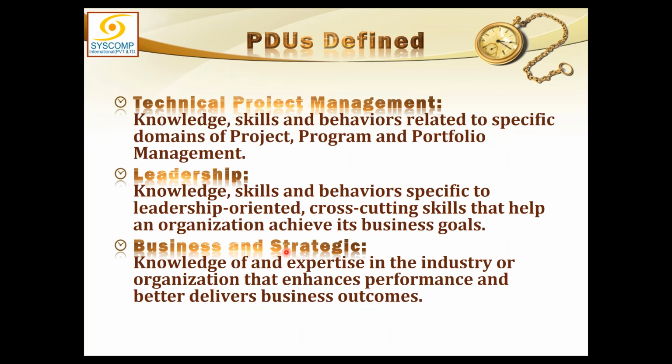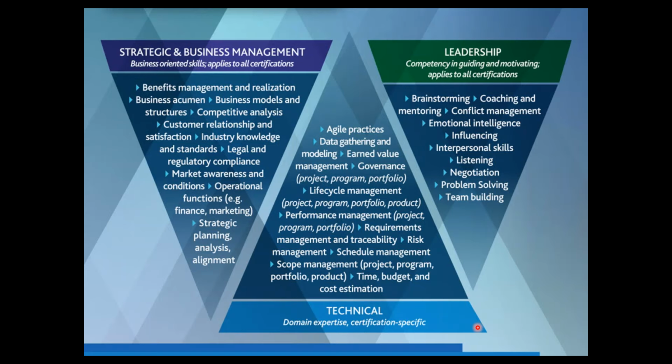Third, but not the least, is business and strategy. This category is the knowledge of and expertise in the industry or organization that enhances performance and better delivers business outcomes. As a project manager, you will learn that whatever you do must be for the benefit of the organization, must contribute something to the organization, and must be aligned with the organizational objectives. Therefore, you need to understand the business and the strategy of the organization so you can judge that whatever you are doing is contributing positively towards that. If not, then probably you are not fulfilling this specific criteria and you will lose marks in that.